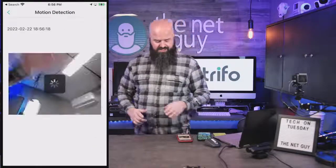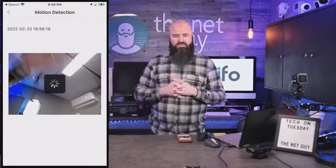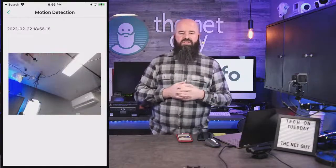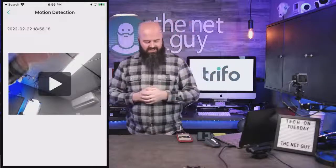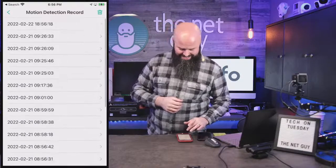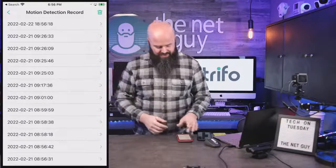There we go. So this is the motion detection video that it captured. We're playing it back. You don't have a lot of fancy controls on this one. There's not a bunch of things. So it's got me waving. That was the video that it caught right away. And I'm sure the other one will show up here shortly. So that's what it does with the motion detection.